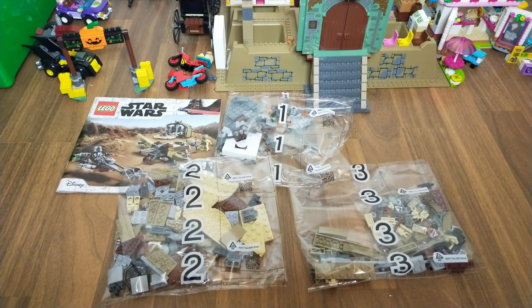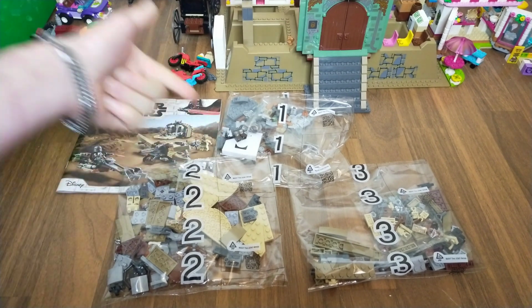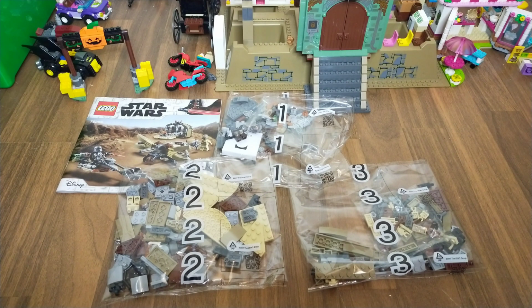It looks like we get Grogu and the Mandalorian straight up in bag number 1. We get our Tusken Raider in bag number 2, and I'm going to guess the ballista is in bag number 3, to be honest. The tent in bag number 2 and the speeder in bag number 1. You can see there we have a cape. I don't think there's any other cloth in the set, so that's probably all we got of that. But yeah, let's get opening bags.